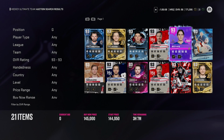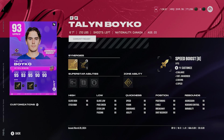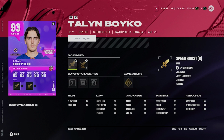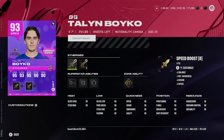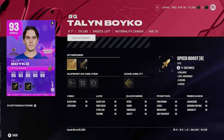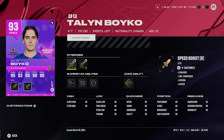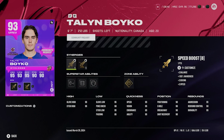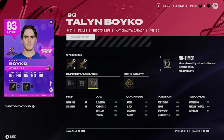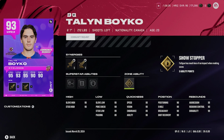Talon Boyko, and I have played against this card so many times in the last 2 months. And let me tell you something, guys. This card is incredibly frustrating to play against. I'm sure some of you guys have played against him already. But another one that's a 6'7", 212 pounds, left-handed goaltender. He's got post-to-post, X-ray, no timer, and then gold showstopper.